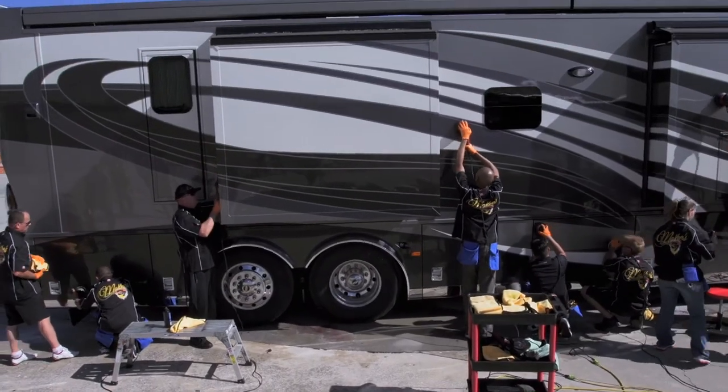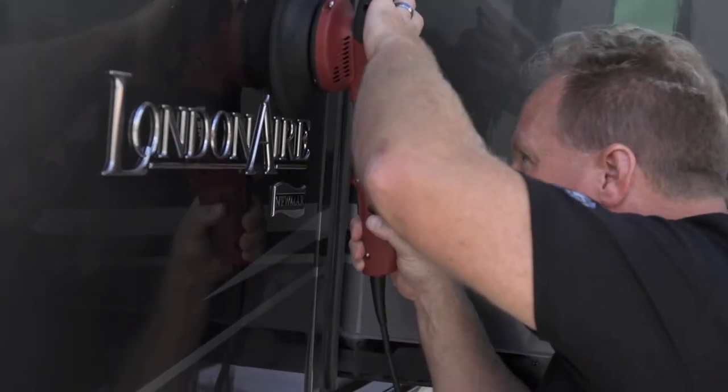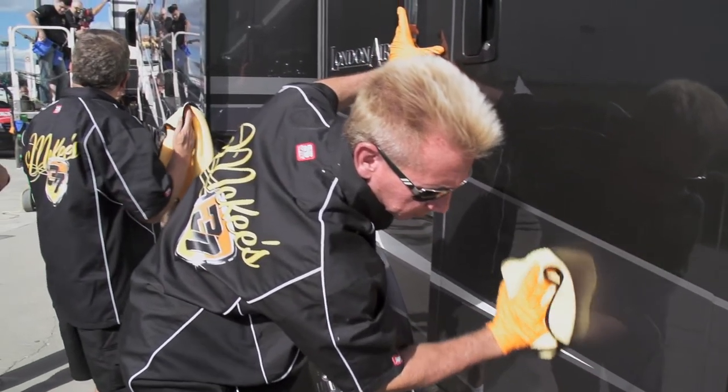There's just so much to do here, and there are only so many hours of sunlight before we have to pack it in. We really have to step up our game. This is the final stretch. We've been working like crazy, but we still have quite a ways to go. No rest for the weary.